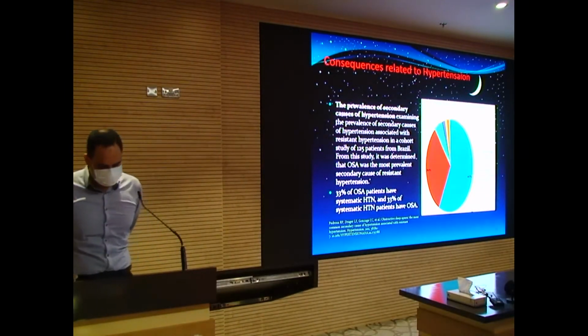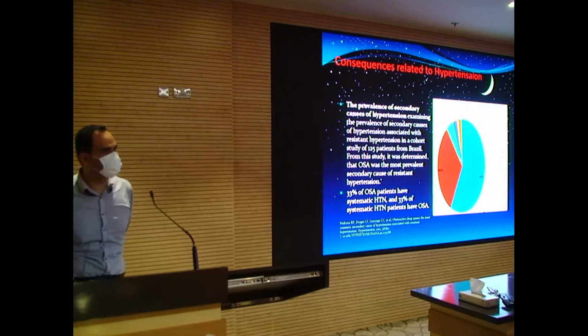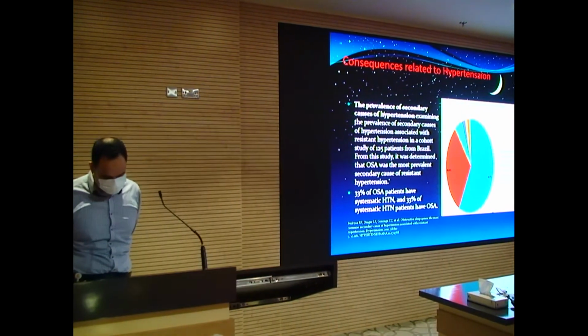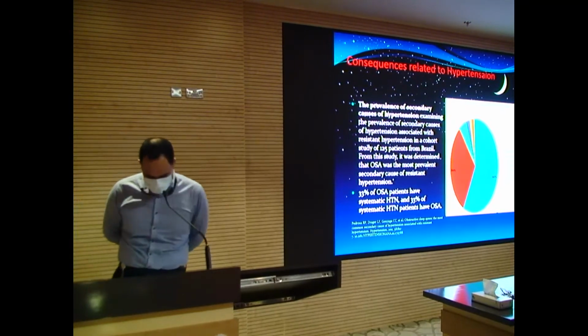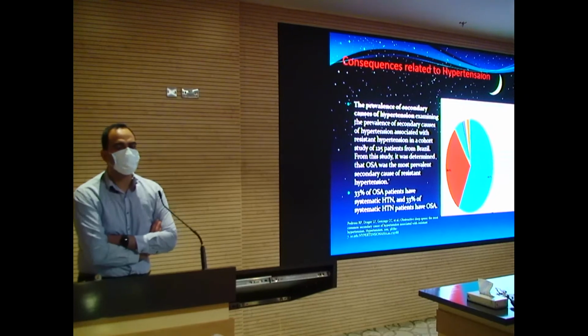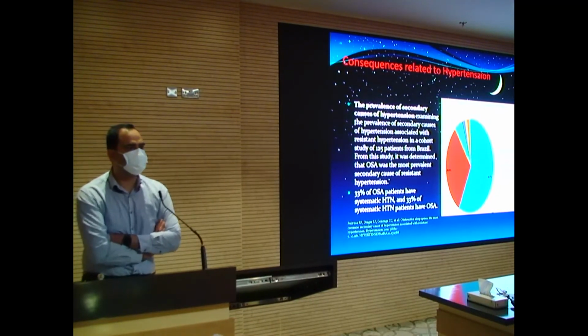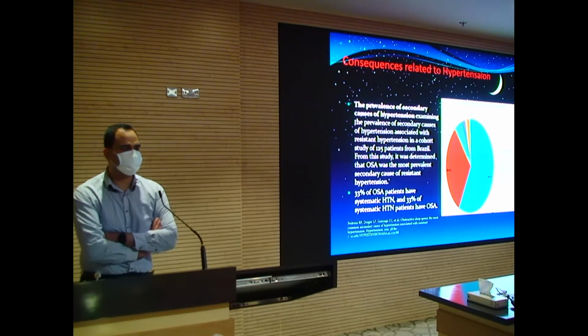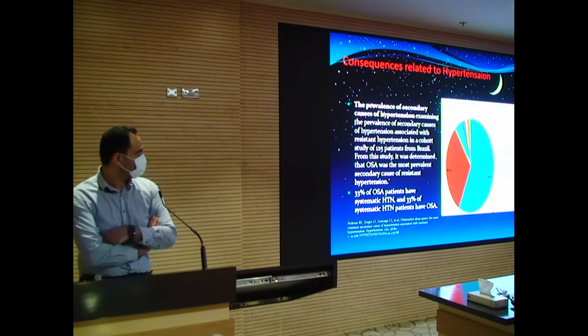Okay, hypertension. According to a number of studies, they found out that sleep apnea patients have a high level of angiotensin, the peptide hormone that causes vasoconstriction, and the angiotensin by itself will increase the aldosterone, which is responsible for retaining sodium in the kidneys, causing secondary hypertension.